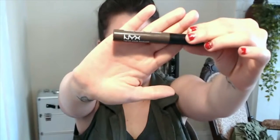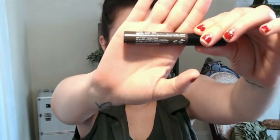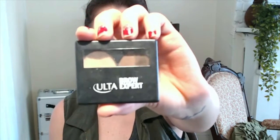Ta-da! When I'm doing a go-to everyday look, I'm not doing a ton with my brows. I'm pretty much using my NYX tinted brow gel. This is the shade Black Noir. As you can see, this is not black. It's like a cool tone dark brown. So I use this to brush up, fill in. If my sisters that aren't twins are looking more like cousins on a given day, then I will go in with the Ulta Brow Expert Powder.